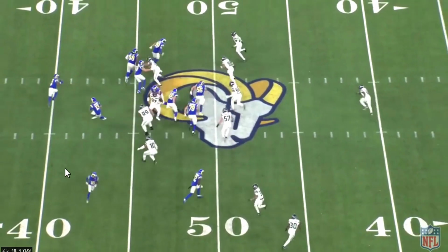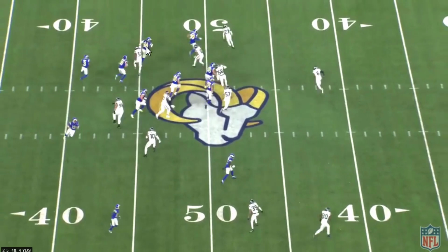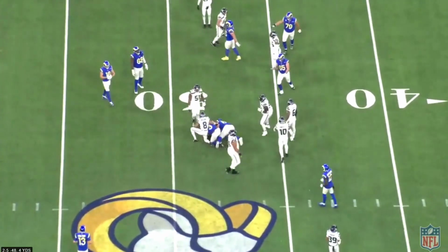I mean, a lot of times young runners, even on toss plays like this, when they're newer in the league, they may have run this 100 times in college and played it well, but sometimes they overthink things. He sees the pursuit here, cuts it back inside within 2 steps to get downhill, accelerates, gets a nice gain out of that.